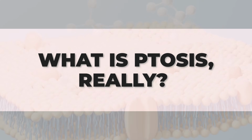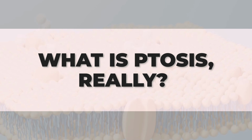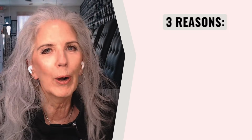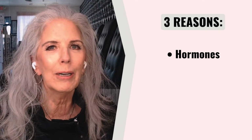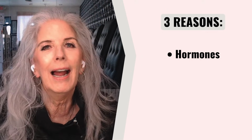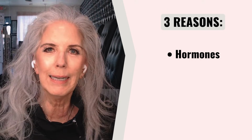So let's talk about what ptosis is and why your skin sags. There's three really common reasons for skin sagging. The first one is hormones. Yes, after 35, they start going in decline, and those are things that will cause the collagen and the elastin to break down.